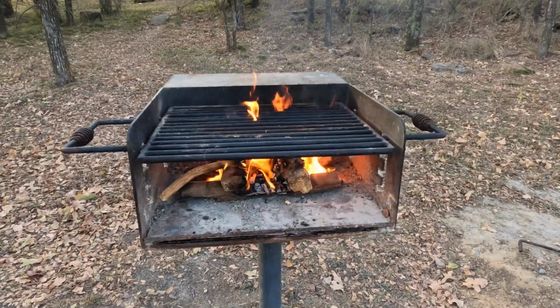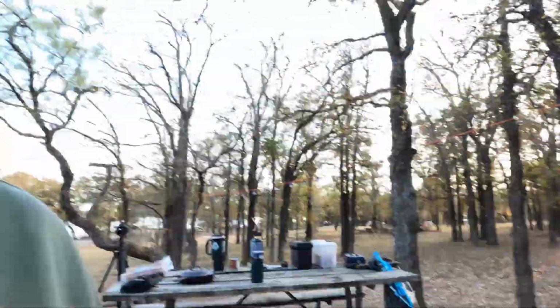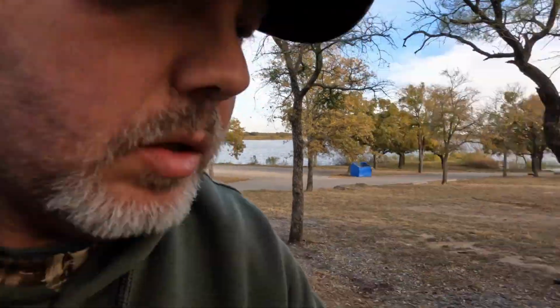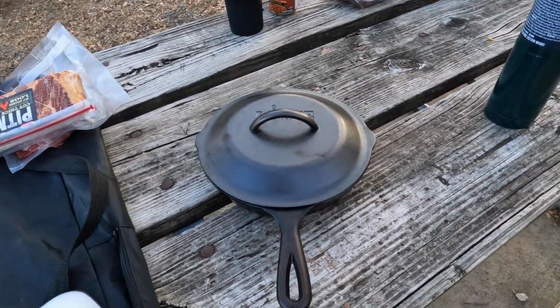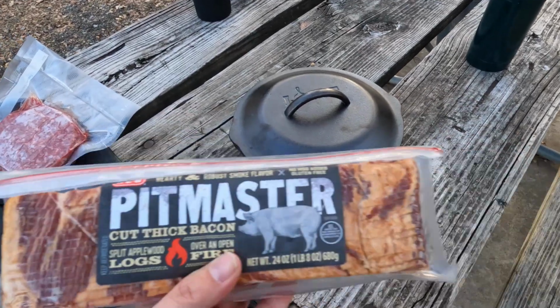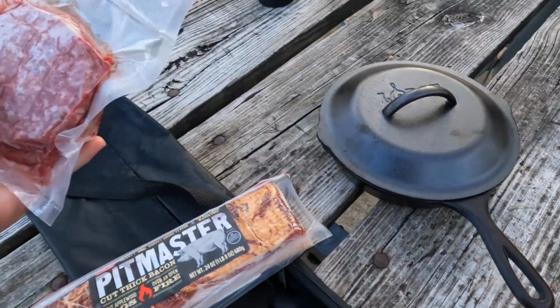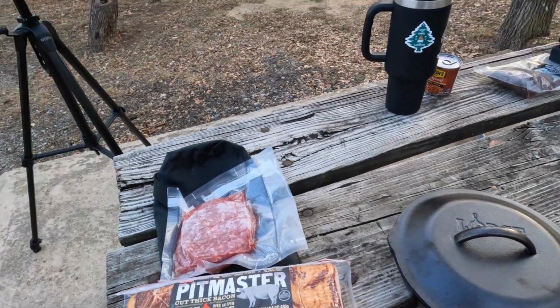Got me a nice little fire started here in this pit. Gonna cook me some hamburgers and some beans like I told you, and I'm gonna be cooking in this little Lodge cast iron skillet here. But got thick cut bacon, gonna put some of that on my burgers, and then the burgers here, they're still kind of frozen, so I'm gonna try to thaw them out.